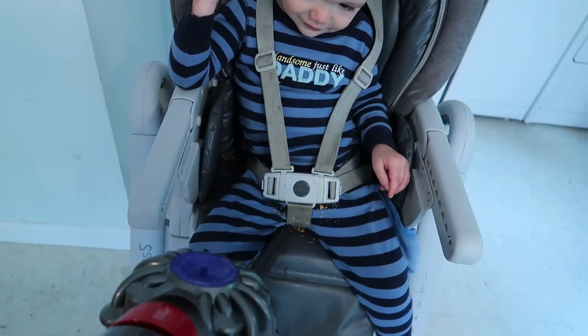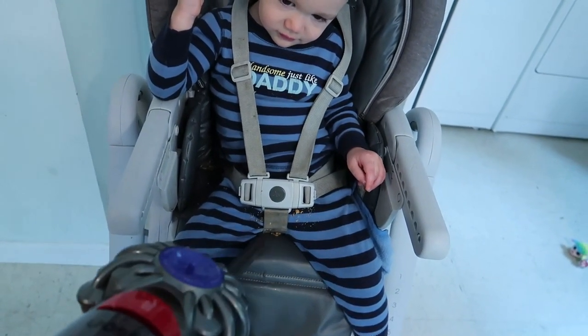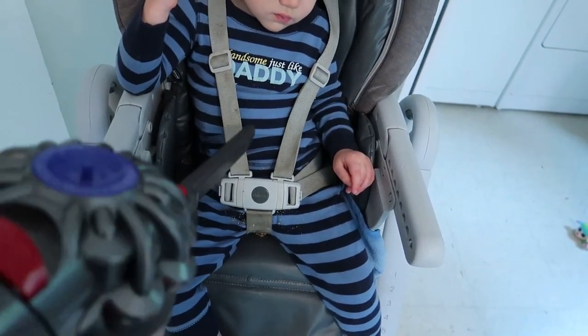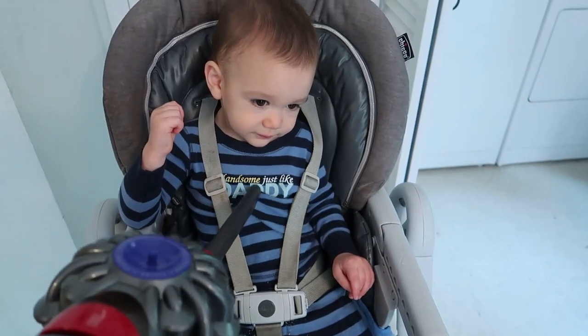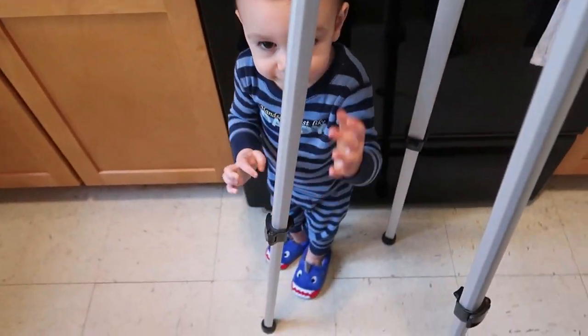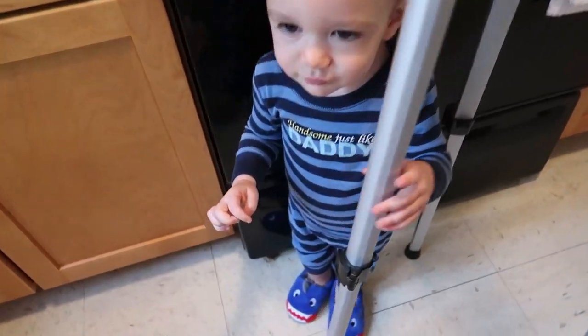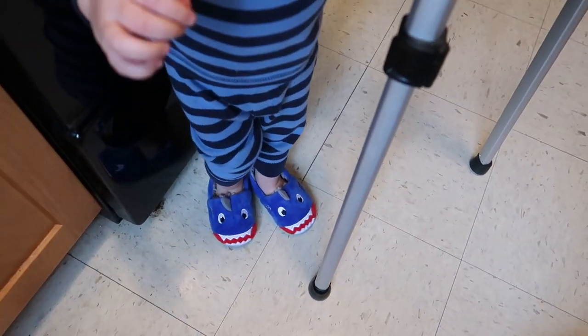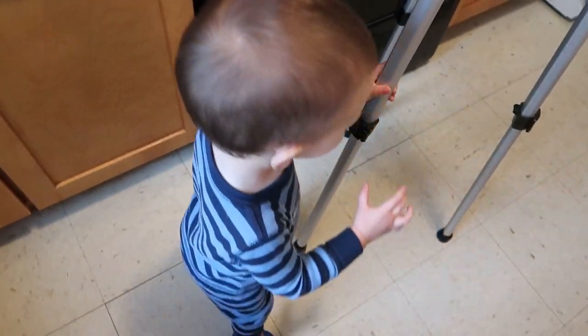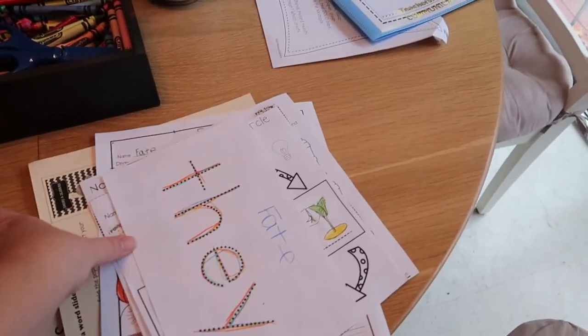Now that dinner is prepped and cooking, I was cleaning up my little guy, and I just take the Dyson to him before I unstrap him. It is the easiest way to clean up his disasters. And here he is with his little cute shark slippers. We found him. It's my little helper in the kitchen lately. He loves to be by my side.